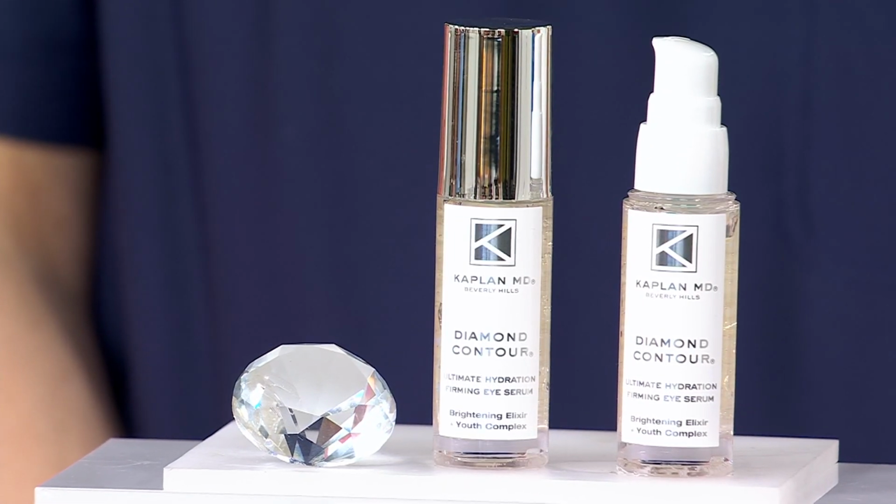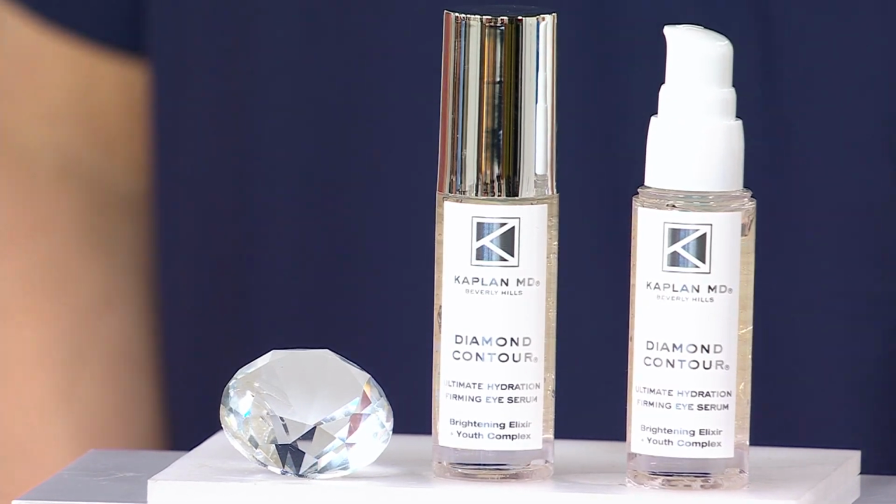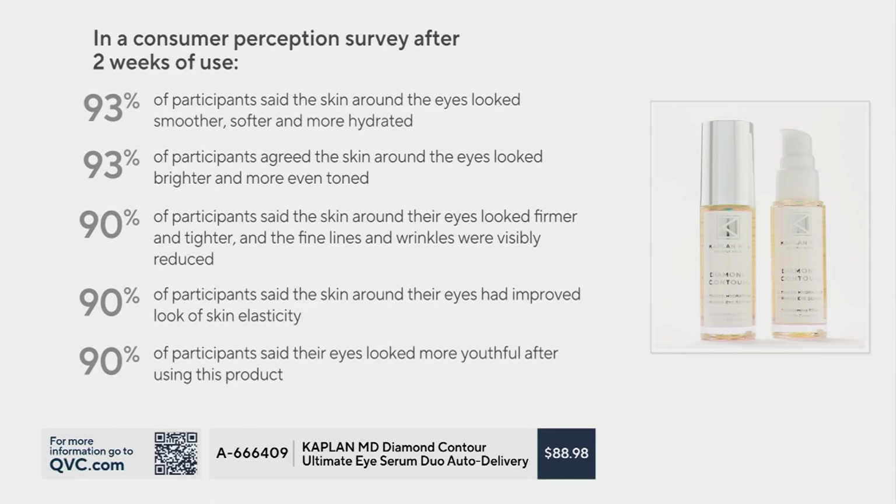It's going to sell out. You see those results, but they're actually immediate, and instrument tested, Dr. Kaplan. It's not just like, oh, it feels nice. There's actual measurable results. That is really so important to me. I'm a doctor, I'm an ingredient nerd, and this graphic really explains a lot of things.